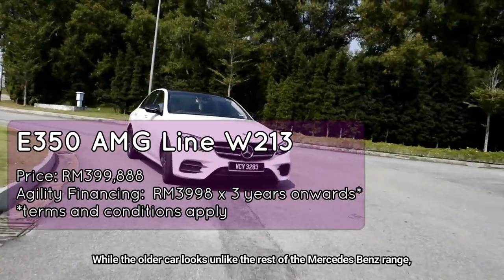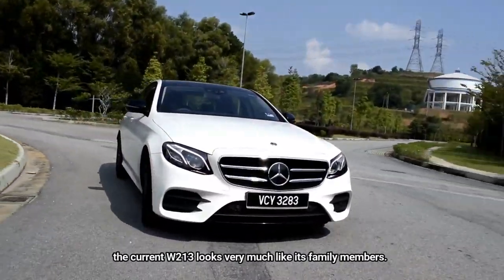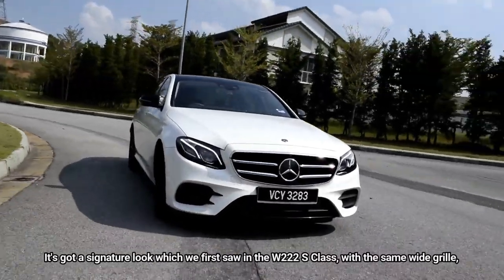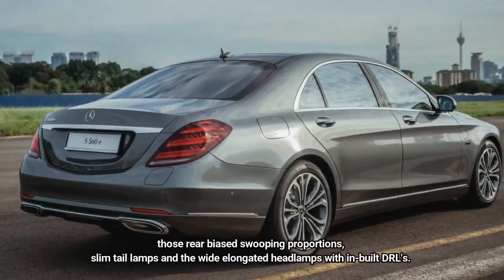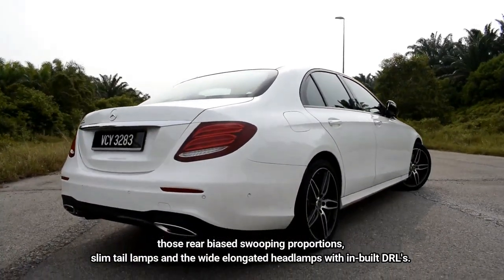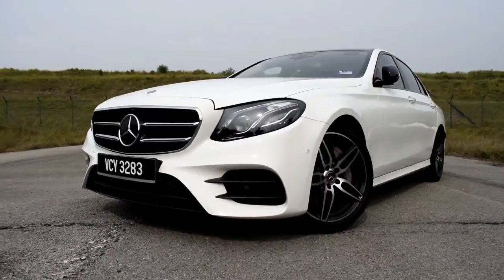While the older car looks unlike the rest of the Mercedes-Benz range, the current W213 looks very much like its family members. It's got a signature look which we first saw in the W222 S-Class, with the same wide grille, those rare biased swooping proportions, and the wide elongated headlamps with inbuilt DRLs and slim LED tail lamps.